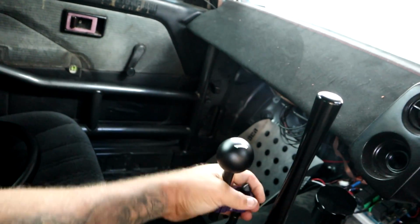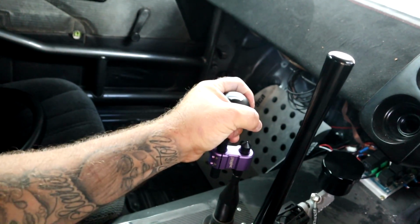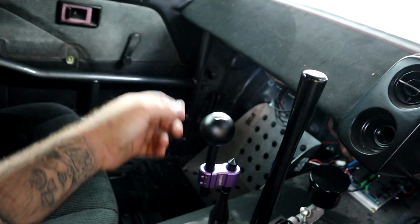So there we go, that's better. Yeah, new shifter on the 8.6, looks good in here. The other one's a little bit faded, so it actually suits the interior of the 90 really well. I'm gonna fire this thing up and get it out and ready for a wash.